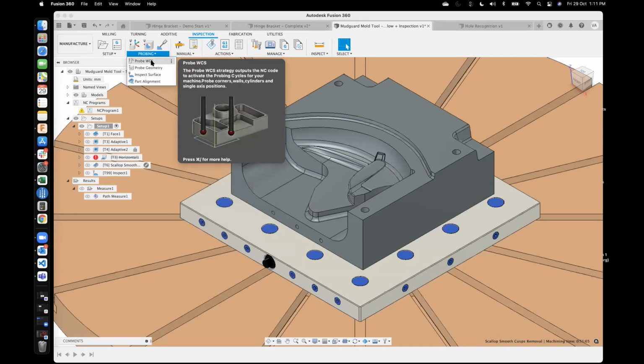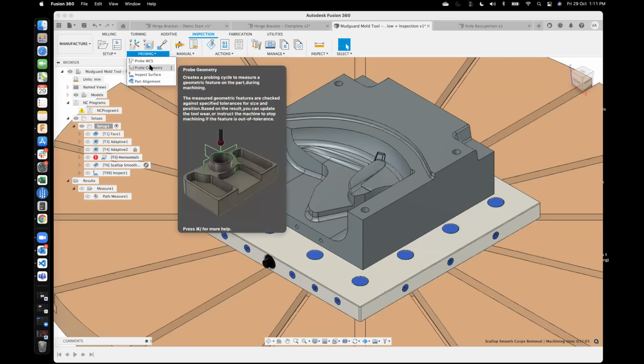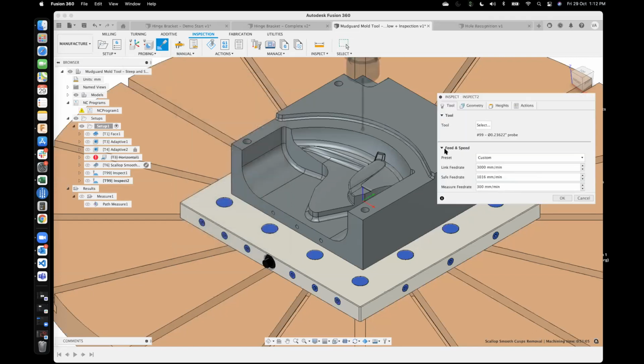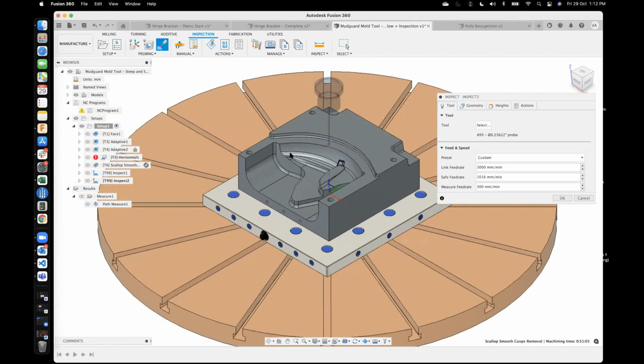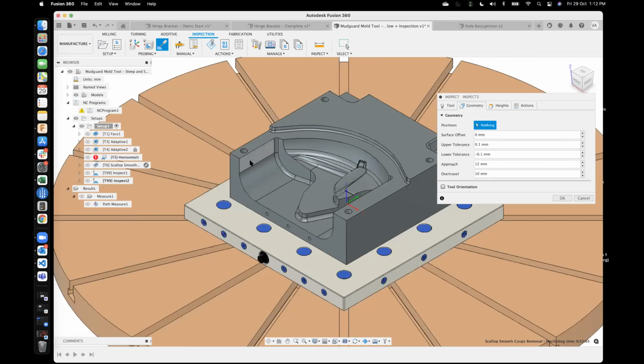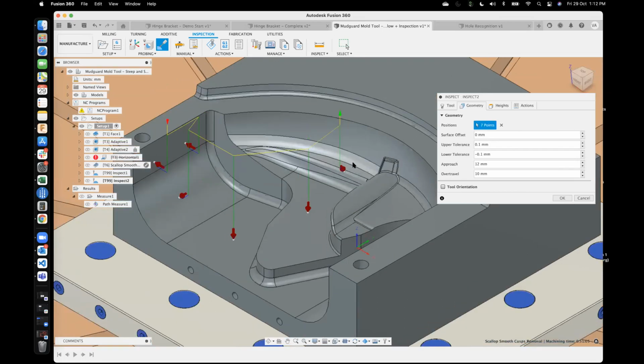One is probing the work coordinate, in which you can touch the raw material and probe the work coordinate, and probe the geometry. You can check if the holes, square pockets and so on are made within the tolerance or not. And then the most impressive thing is the inspection of surfaces. All things work the same way, so I'd like to show you inspect surfaces for reference. In inspect surfaces, we select which probe we have, and I can select the points where I want to probe, where I want to do the check. So I can just probe like this, like this.